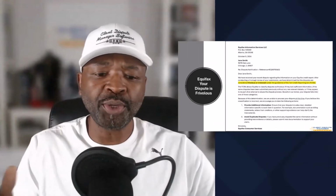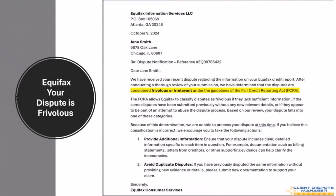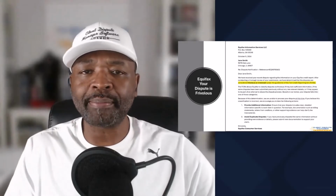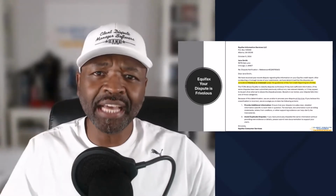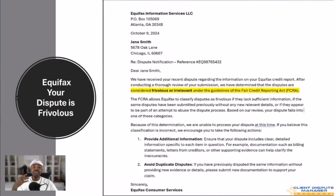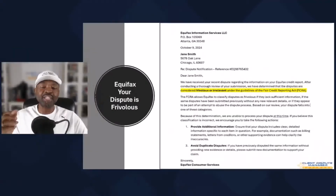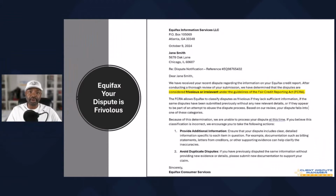Now, why do you normally get these types of response letters from the credit bureaus? It's because you've already sent a dispute letter to the credit bureau, and then you're sending another dispute letter without any new and relevant information, right? So this is why the credit bureau is saying, hey, look, I've already investigated that and I've already verified that, and yet you are sending another dispute letter saying pretty much the same thing.